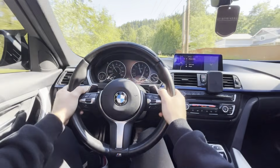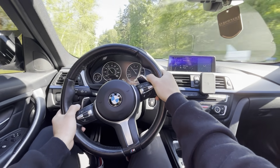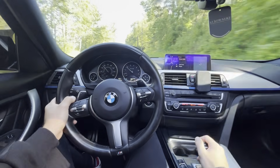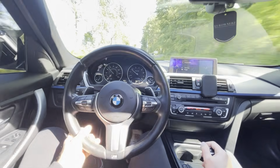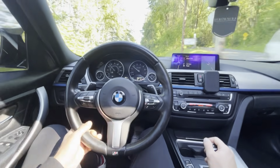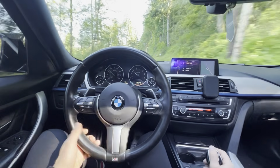Fun. Stage 2 is way more fun than stage 1. I don't have the traction off. Gotta get used to it. This is literally my first day with the stage 2 tune on it. Let's see if we can do a couple downshifts.